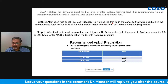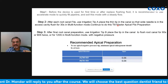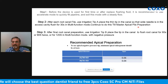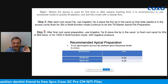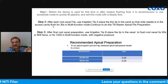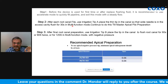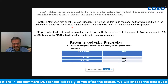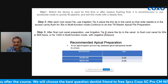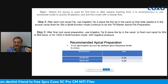The tip has to be placed in the canal, and you should start using this after your coronal flare so that the tip is inserted into the canal. The wide bore needle, which is a part of the tip, should be placed in the access cavity so that there is no spillage of sodium hypochlorite, because it is going to suck the macro debris. This is to prevent clogging of the negative pressure cannula. So first you evacuate the macro debris, and then you use negative pressure, that is tip B, in the end to have enhanced disinfection. Now you have to continue using tip A for 30 seconds in multifunction mode.